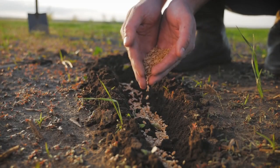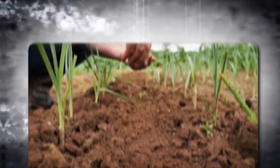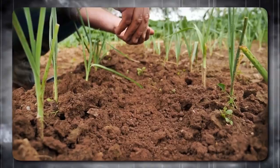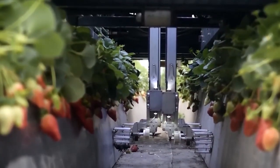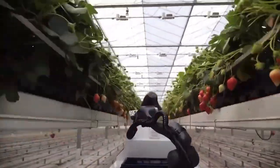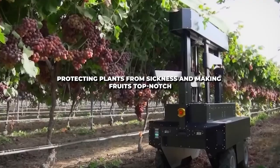In this recipe, nutrients like nitrogen, phosphorus, and potassium are the main ingredients. Nitrogen helps plants grow leaves and fruits. Phosphorus is like the architect, building strong roots and fruits. And potassium, it's the bodyguard, protecting plants from sickness and making fruits top-notch.